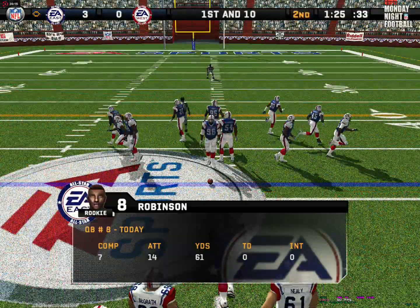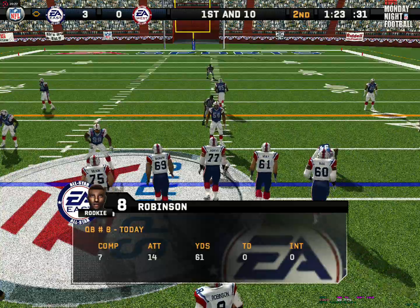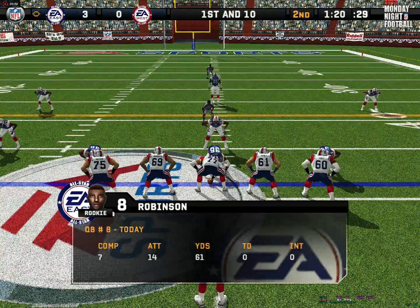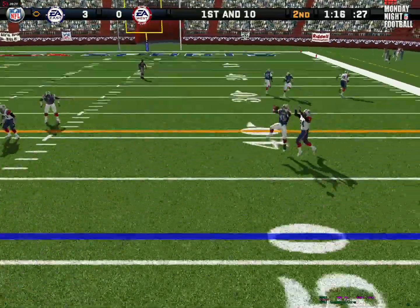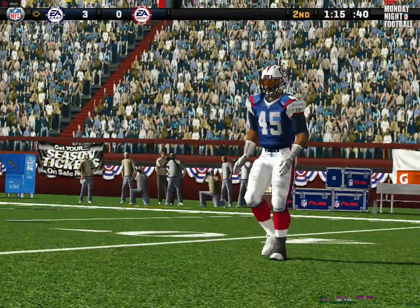So we have first and 10 here. Ball on the 49-yard line. Here it comes. Gets rid of it, and this one falls incomplete.